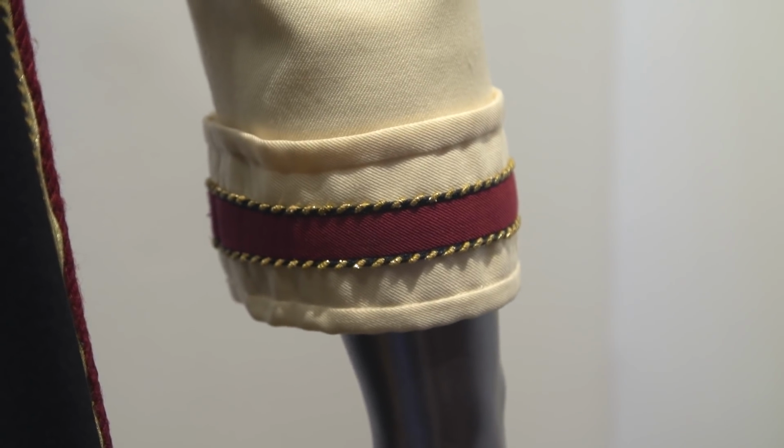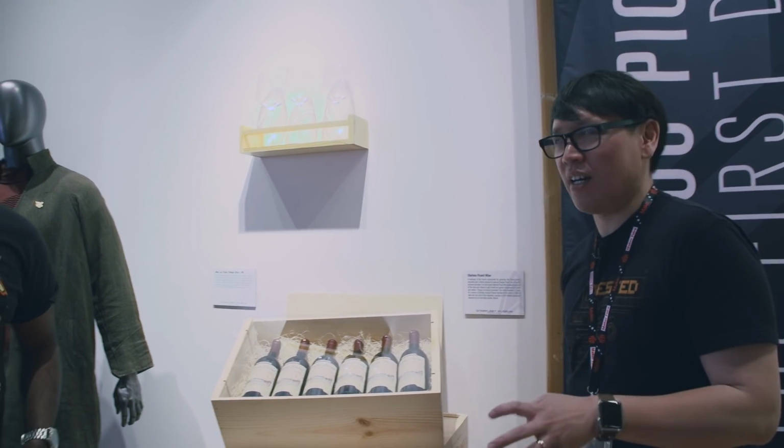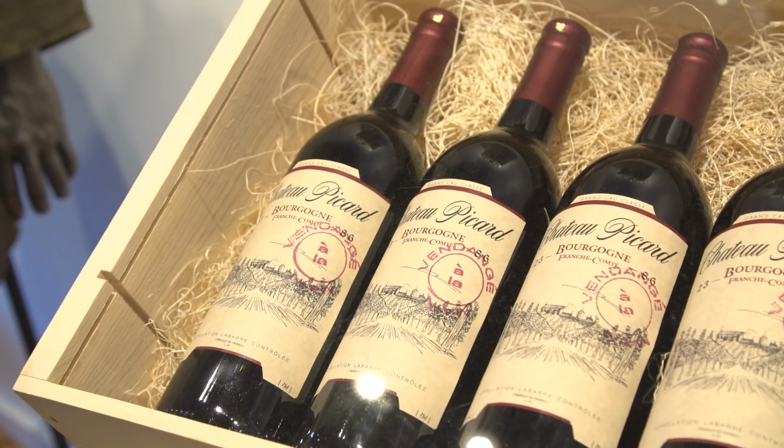And finally, we have something from the new show Picard. It's one of the few things they've teased, not only Picard's outfit in the poster, which is right there, but also the vineyard, Chateau Picard, right here.